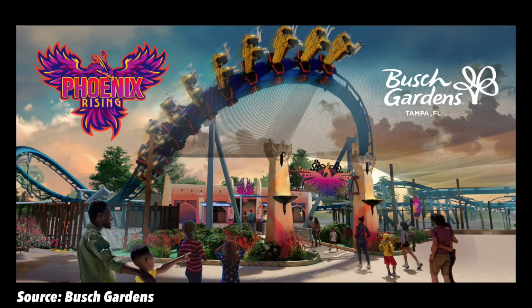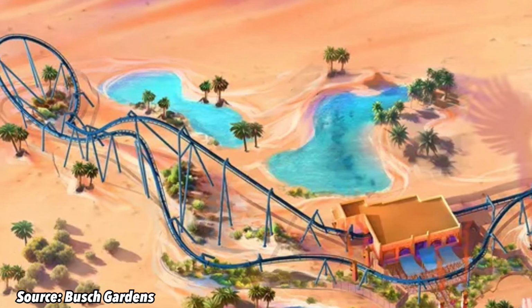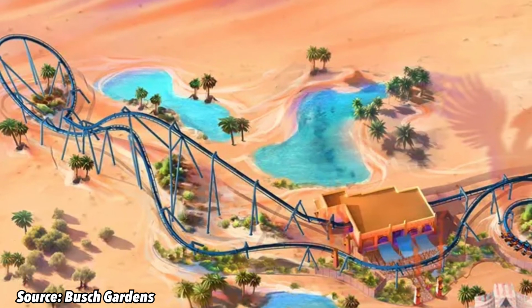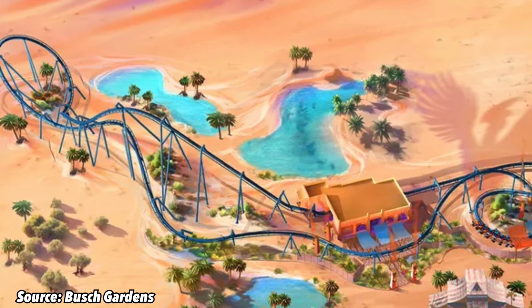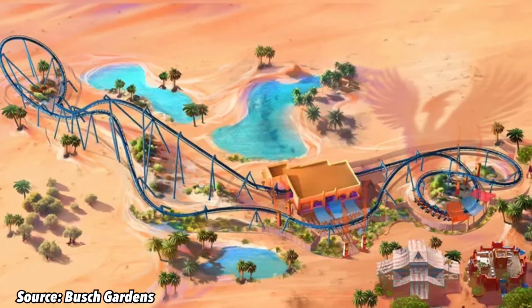But with that out of the way, let's go into the top 10, starting off with number 10, and that is Phoenix Rising at Busch Gardens, Tampa. This is a B&M family invert roller coaster featuring onboard audio, which is very unique, especially to Busch Gardens, Tampa. And what's great about this being a family roller coaster is a broader audience will be able to enjoy this. The ride won't feature any inversions, but it does reach a top speed of 44 miles an hour, so there is some pretty good thrill there.